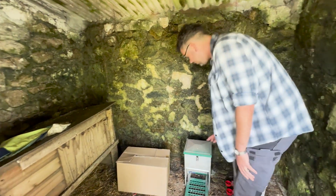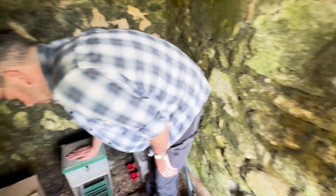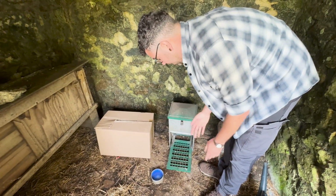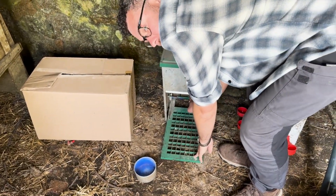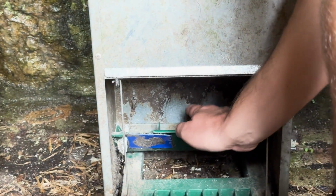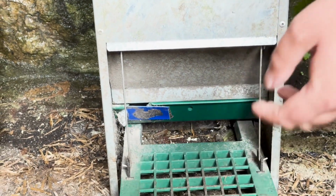The first thing I need to make sure is that they get used to this style of being fed, which is a hopper feeder. What this means is that the chickens have to push down on here when they step on, and that then opens, I don't know if you can see, that will then open this so they can access the food. But it takes some training.